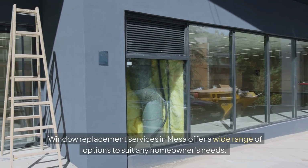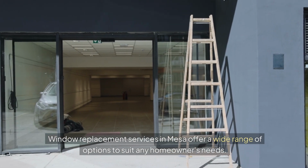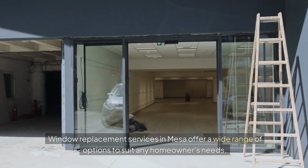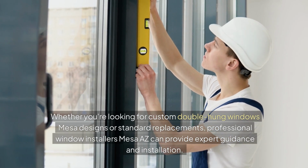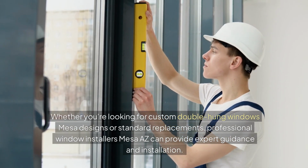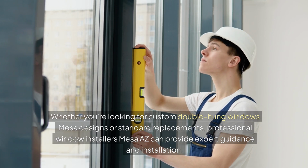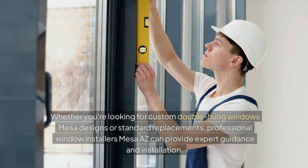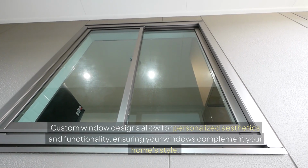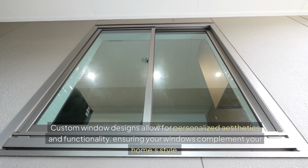Window replacement services in Mesa offer a wide range of options to suit any homeowner's needs. Whether you're looking for custom double-hung windows Mesa designs or standard replacements, professional window installers Mesa, Arizona can provide expert guidance and installation. Custom window designs allow for personalized aesthetics and functionality, ensuring your windows complement your home's style.